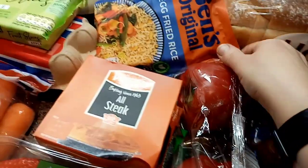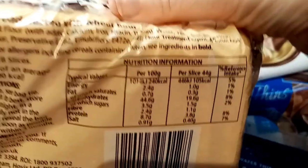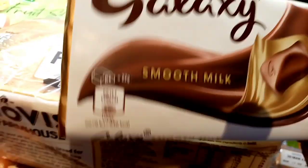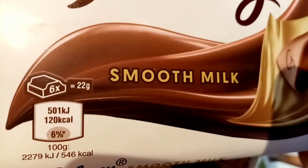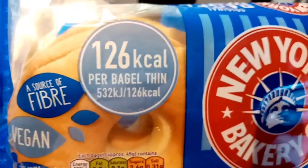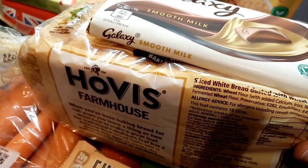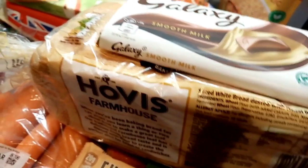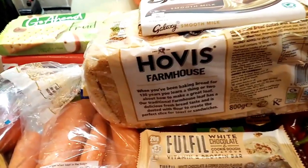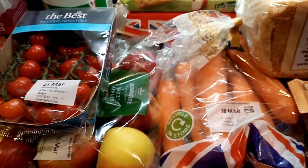Then I got a loaf of bread for my husband's lunchbox, and that is 105 calories per slice. Some of this just to have in if my daughter and I want a little treat. 6 squares is 120 calories. And I got some of these for 126 calories, although when I weighed mine the other day, it actually came up less than what they said. And that, I believe, is everything. I found this after, which was Aldi's tenderstem broccoli, which I'm having with my bolognese for tea. I will see what I spent. So in Morrison's, I spent £24.32.